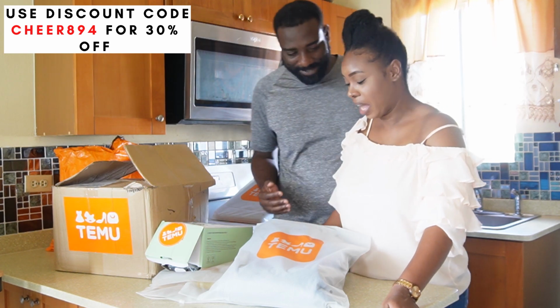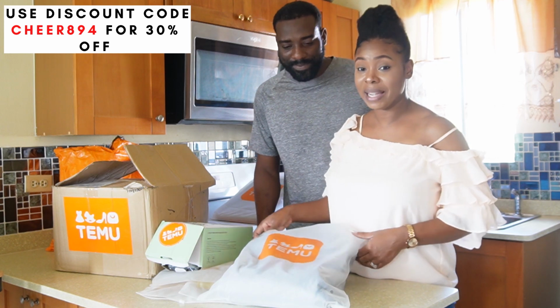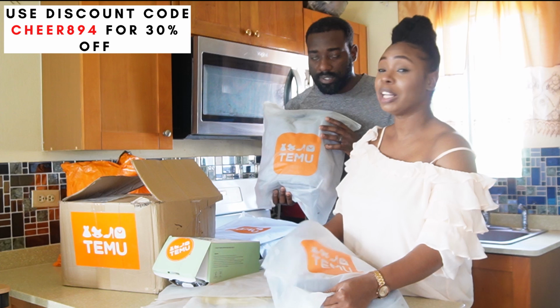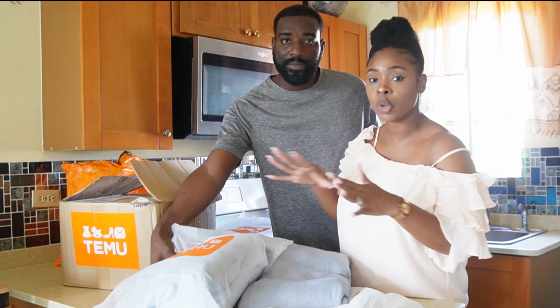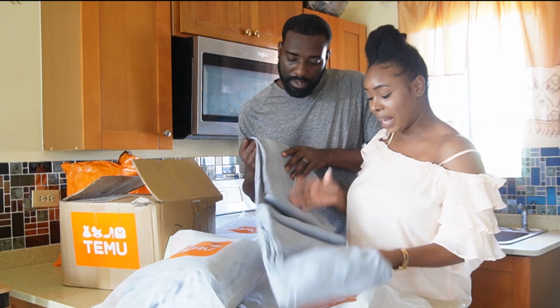Where do you wanna start? Alright, so let's just start with what is in front of us. Okay. So we got blankets from the Temu website. Let's see what it's like. So we got 2 of these blankets. Remember that everything we show you right here is for $200. Everything accumulates to $200 US. Alright? So we got blankets.